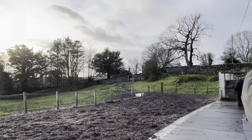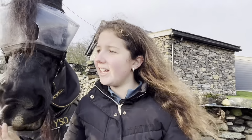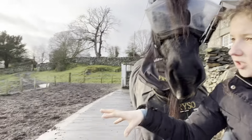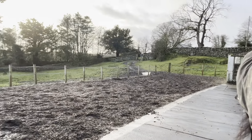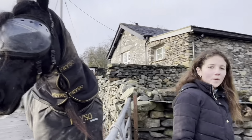And there's another one up there. Although sometimes we do have to shut them in here to save the field from getting poached. So yeah, Hennis and Hoytsy are in here for now.